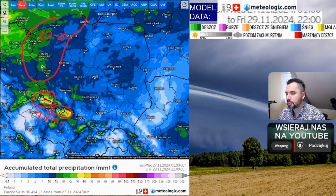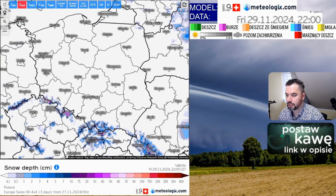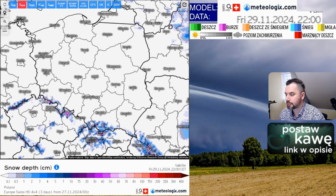Of course, there will also be snowfall. In the case of snow precipitation, we can talk about an increase in snow cover, especially in the Sudetes, from 20 to 30 cm, and we are primarily paying attention to the area of Jasenik, 20 up to 30 centimeters of precipitation, maybe more here. In the remaining areas, especially in the lowlands, there should rather be no precipitation.